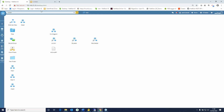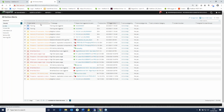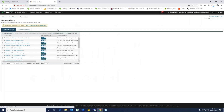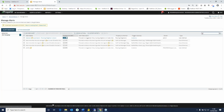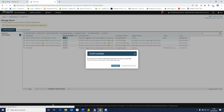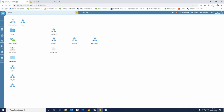So with NetBrain, we can set up an alert either internally or, in our case, externally in SolarWinds. What we've done here is set up an alert to notify us when we have an issue with any routing. If we click on Manage Alerts here, let's just search here. Here we can see that we have an alert set up to notify us if we have any routing issues with EIGRP or OSPF. And basically what this will do is make an API call to our NetBrain instance.